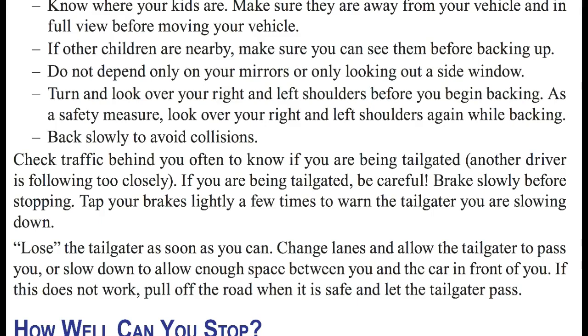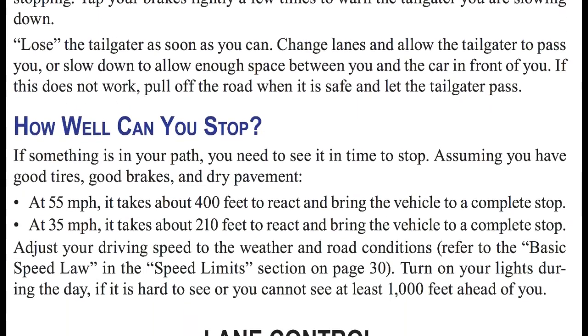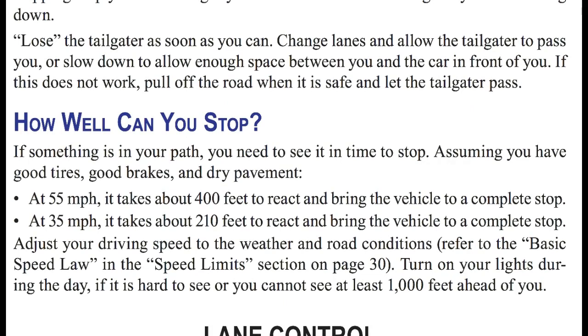Check traffic behind you often to know if you are being tailgated. If you are being tailgated, be careful. Brake slowly before stopping. Tap your brakes lightly a few times to warn the tailgater you are slowing down. Lose the tailgater as soon as you can. Change lanes and allow the tailgater to pass you, or slow down to allow enough space between you and the car in front of you. Now, if this does not work, pull off the road when it's safe and let the tailgater pass.